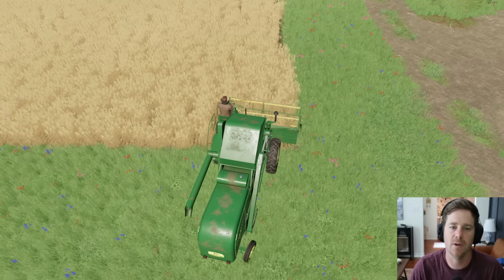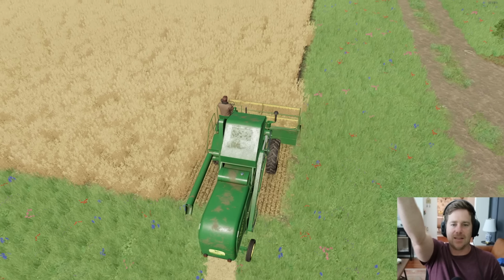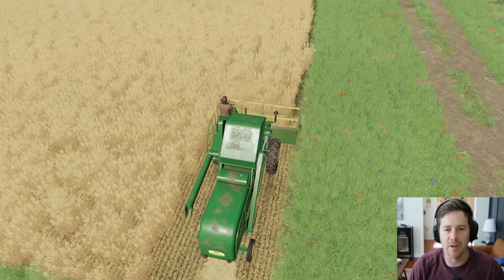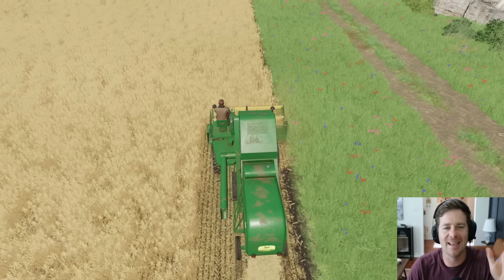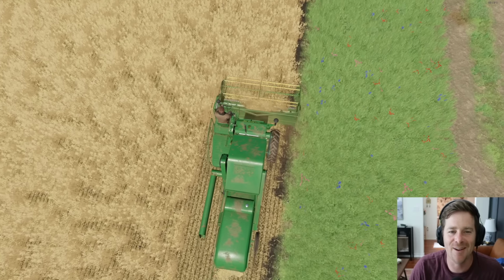Does it work? It does work. Okay, thank you. That's going to save us. I feel like we're doing good now. It's going to take us about a year to harvest this little bitty field, though. The header on this thing is so tiny. It's going to take forever.